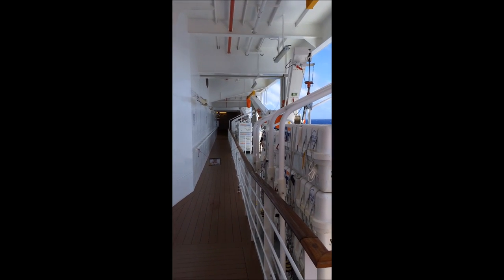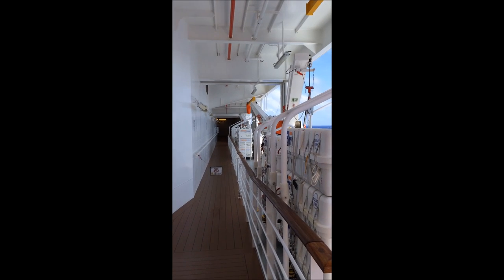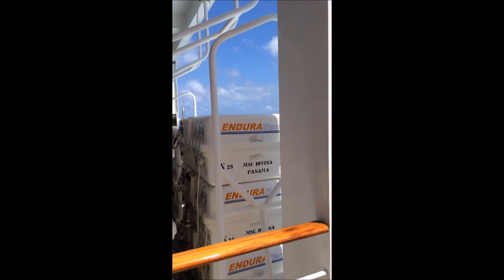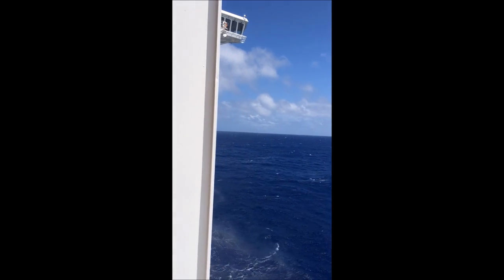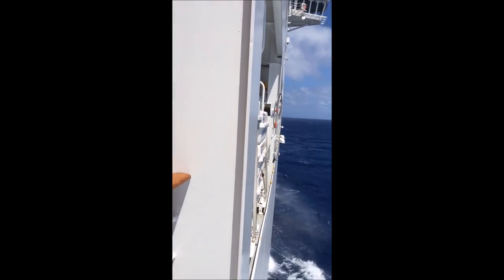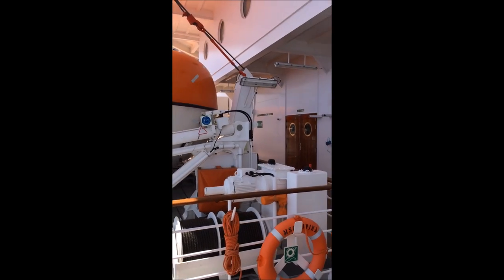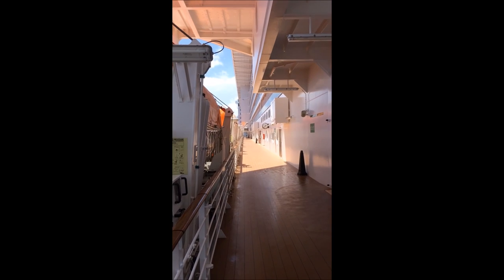Anyway, unlike other ships, this deck does not seem to go all the way around. We're not allowed to go all the way around. There is a crew section, and that's it. So let's go to here, find out what's happening. I'm holding the video camera with two hands, so I won't drop it. Don't worry about it. But it is moving. That's the front of the ship. Look, isn't that something on that side right there?